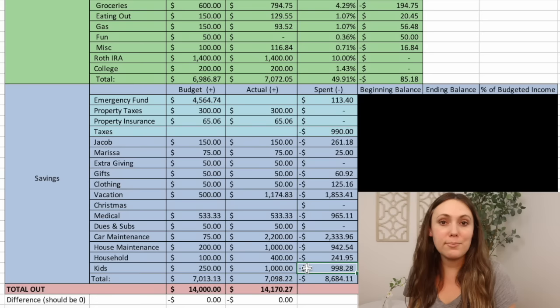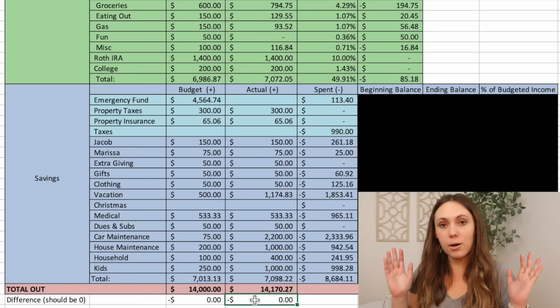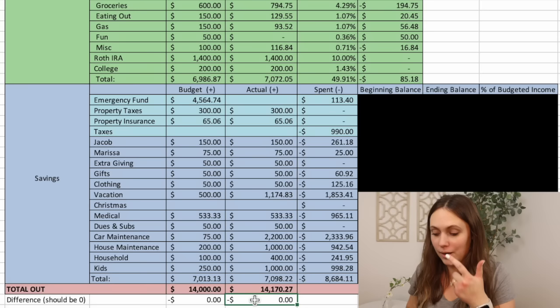So here is our zero-based budget. Our total out is taking our expenses and our savings, and therefore that matches our income, which means we have our balanced zero-based budget, and we spent a lot of money this month. I'm honestly so embarrassed with how much we spent.